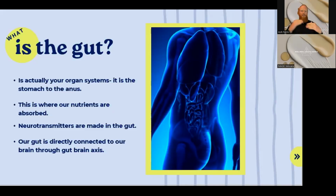So you want to keep your gut microbiome at a good level. You want to have more good guys than bad guys. When you get more bad guys, that's called dysbiosis, and a lot of issues can come from that. A lot of neurotransmitters are made in the gut. Most people don't know this. They say about 70 to 80% of your neurotransmitters are actually made inside the gut.